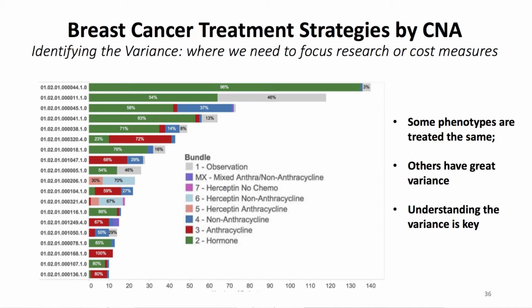So there we have precise medicine. We know that the genomics tell us what to do, and doctors are actually following that.